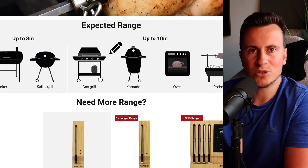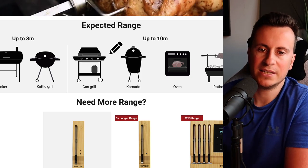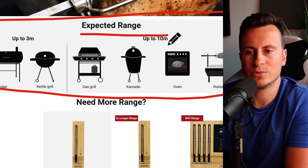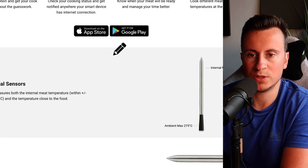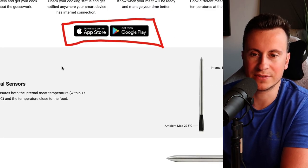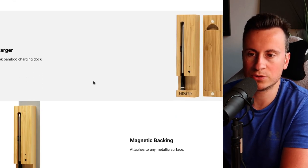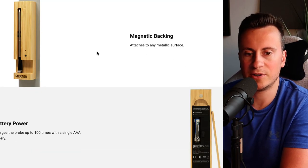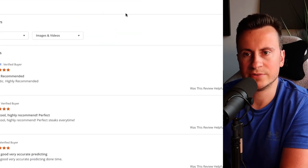So rather than write out 2 or 3 really boring paragraphs that people are going to get bored of reading, they've put together this really nice illustration to show exactly what the expected range is. Moving down, just some demonstration of how the app works. The app's available on the App Store, so they've actually gone to the lengths of getting it published on the App Store, which is pretty cool. Dual sensors, durable materials, just some necessary explanation of what it's made out of, where you can put it, battery power, that sort of thing, and then down into the reviews.